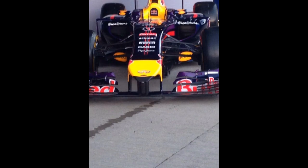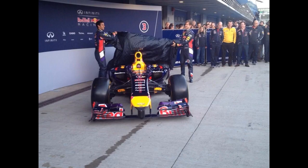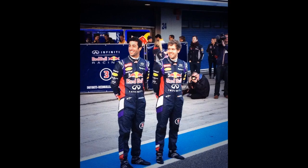Apart from that, the car looks actually probably better than last year, to be perfectly honest. There are a lot more smooth lines. It looks very, very nice, in my opinion. At first thoughts, I thought it didn't look quite as good as the Mercedes, but now I might actually like this more.